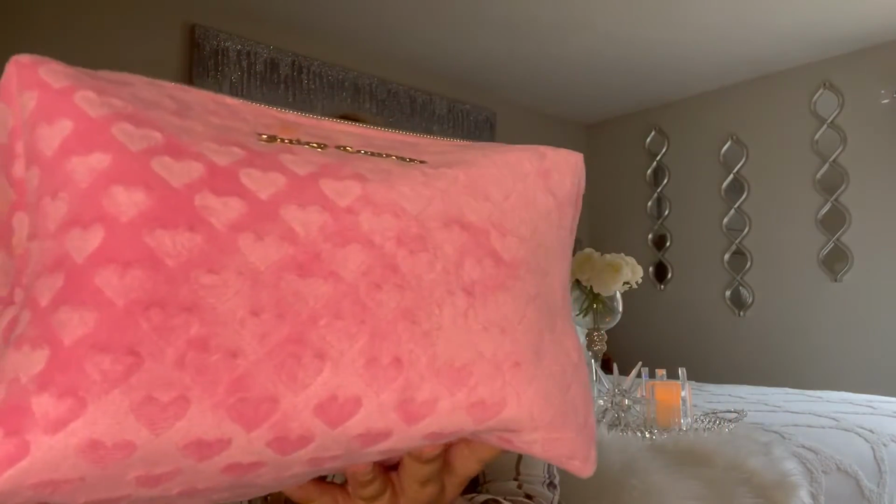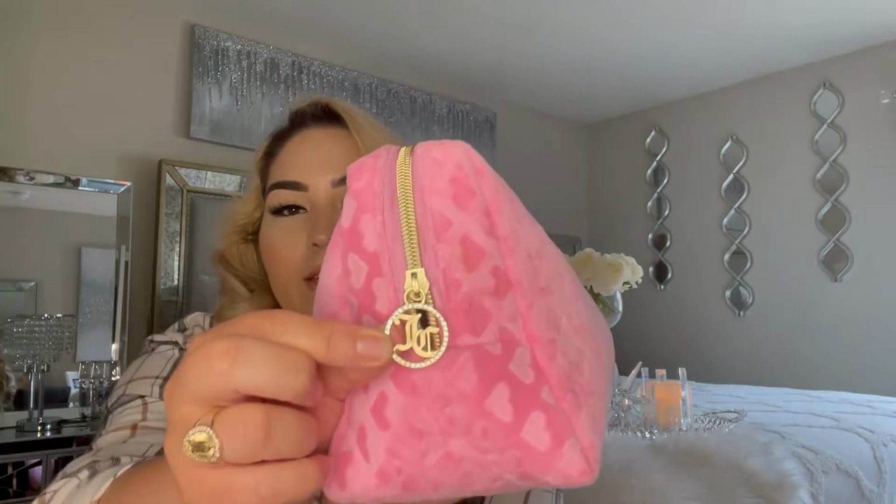Okay, so the first thing that I got was very happy to find. I actually have two of them, but they're different. I'm obsessed with Juicy Couture. Anything Juicy Couture, I'm obsessed with because it's pink and girly and it's just my vibe. So it's this TikTok famous makeup bag, which is this one here. Look at how cute she is. She has hearts all over her. She says Juicy Couture. She has gold hardware. And look, it says JC with little diamonds around it.